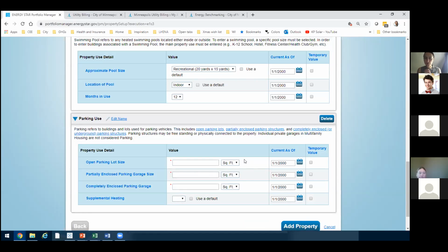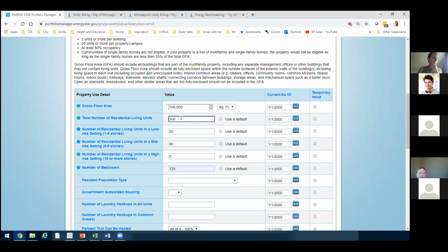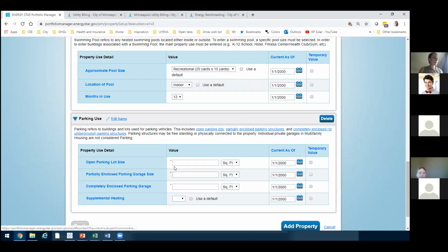I just saw that we have a question. What should I put if there are 1 and 2 bedroom units? You'll want to count the full number of units. So as you can see here, in my example, I've got 100 units, but I'm counting that some of those units are 1 bedroom and some of them are 2 bedroom, which would mean that I've got a total number of bedrooms that is going to be greater than that. So this number will likely be different than this number. Great.